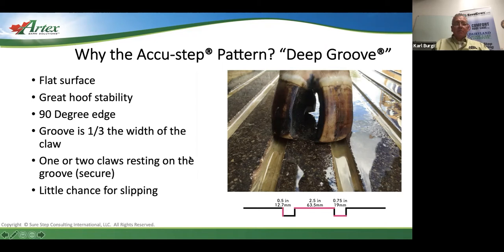You can see here, both claws can be resting on the groove, or even if the one is on this, it's still not very far that it's going to slide when it slips out, okay? And that's part of the thing that brings the security to the hoof. That's why they're not slipping out, especially with the sharp edges.